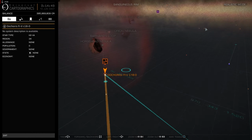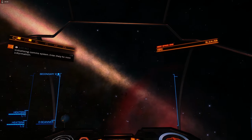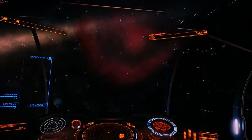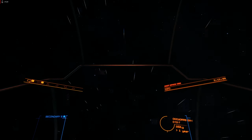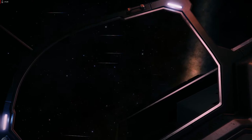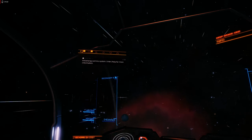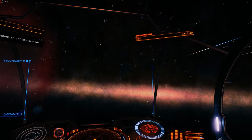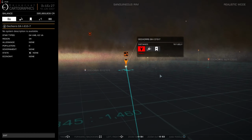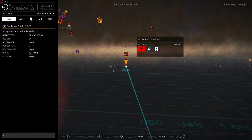What about like over here? Okay. Well, I could do this in one jump. All right. Let's try this. Does this take me forward? Hold on. Hold up, that doesn't make sense. I want you to take me forward. Stellar cartography. Okay. Yeah, that's backwards. All right, so let's try you right here.